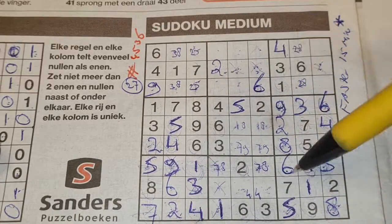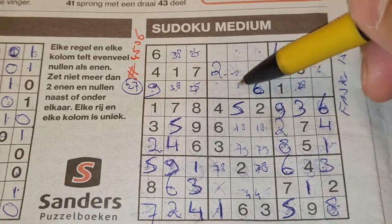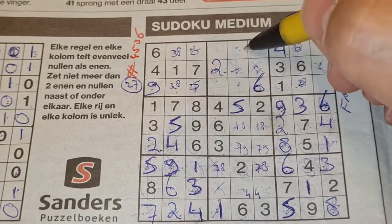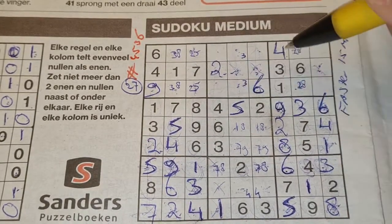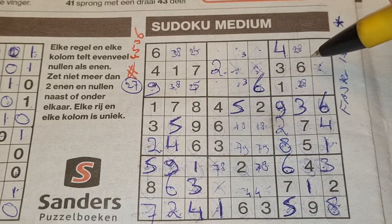3 in that column. So the column between the middle column only. 3 places left for the 3 should be here, or there. We see there are 3, no 3 there. 3 could be here, could be there. We need a pair.